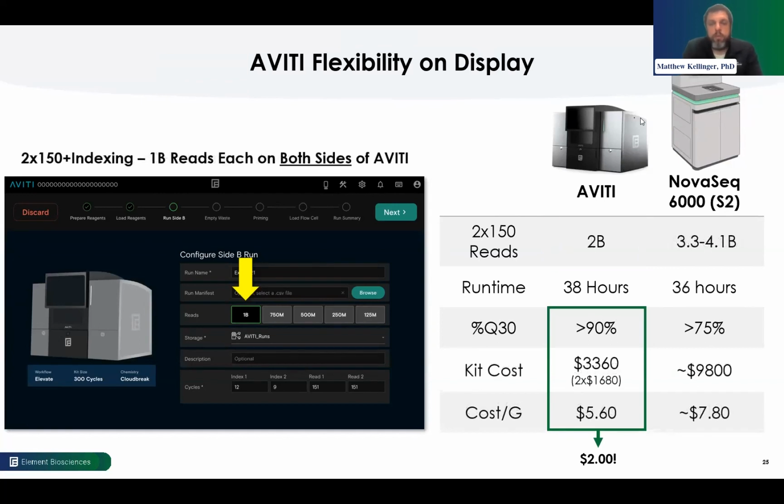And if we look at the S2 flow cell, we can use the flexibility of the AVITI system to run both sides. So now we're generating 2 billion paired end reads at a comparable time of 38 hours versus 36. Again, clear wins on data quality, cost to push go, and overall cost per G.